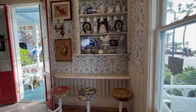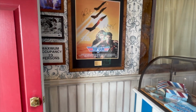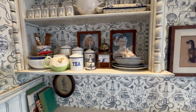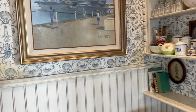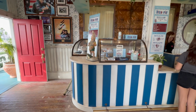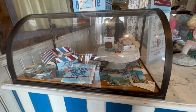High Pie retains the nostalgic charm of the Victorian cottage, which was built in the 1880s. Decorated with vintage furnishings and historical images of the Oceanside area with set photos from the movie Top Gun, paying tribute to the building's previous on-screen role. The cottage is decorated with nautical wallpaper, paintings, and needlepoint art of fishing boats and Navy aircraft carriers. The High Pie sells what are known as hand pies, individual pies that look almost like a Pop-Tart and are filled with various fruit like apple and cherry. If you're really here for the Top Gun nostalgia, the shop sells some merch that is sure to please.